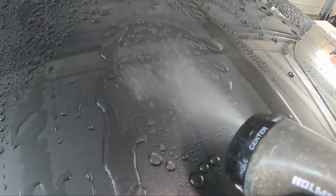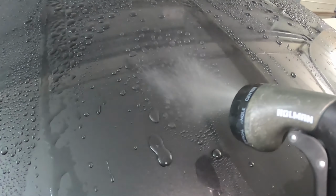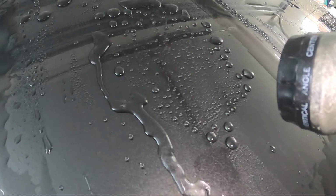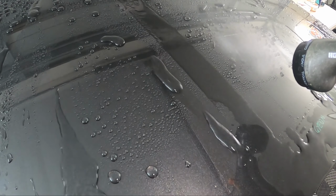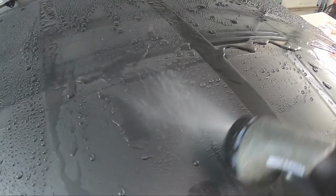So you see that the water is instantly turning into beads and larger, just sheeting off the water as soon as you let go. You can see that as soon as we let go, it is instantly gone. So I don't know, I feel like there isn't much in between these two. But yeah, to me it's looking like the Gyeon's just a little bit more hydrophobic.